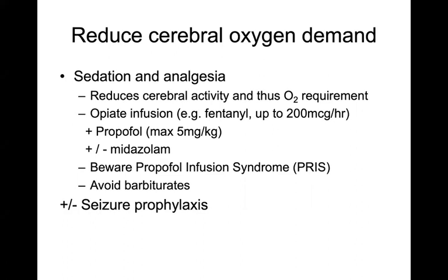Depending on whether it is a good idea to give seizure prophylaxis to all of these patients, regardless, is somewhat controversial.